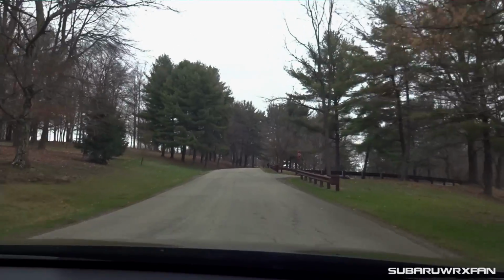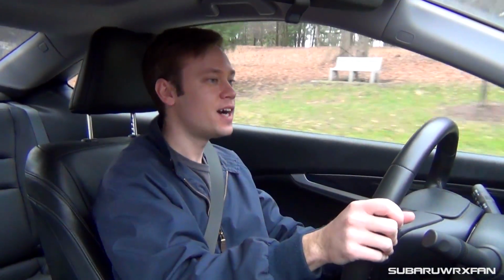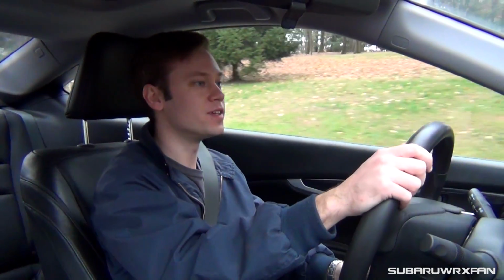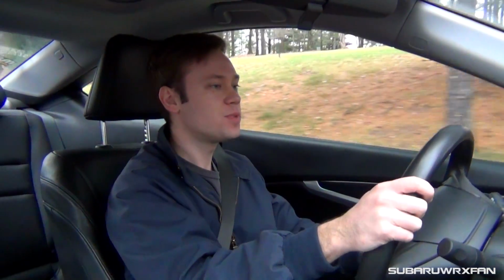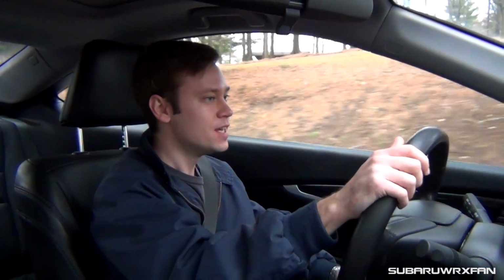Other things though, visibility is really great. You have a pretty large front windshield here. The dashboard comes up a little bit high. You are sitting a little bit low. Of course, you can change your seating style to suit whatever you want to go with, but I think it's pretty good. It's not quite as good as I'd say the Civic and things like that as far as visibility, but still pretty good overall.